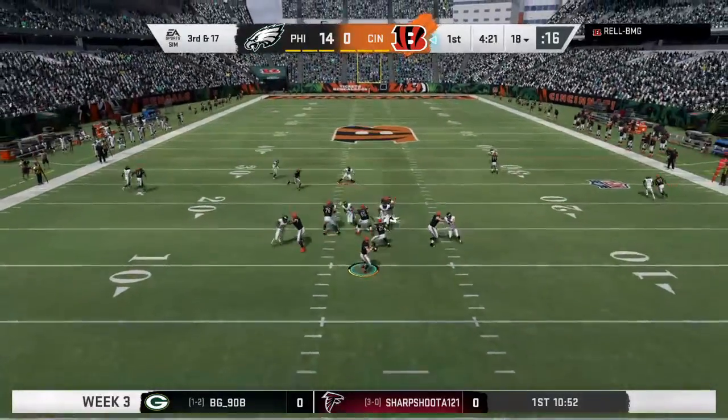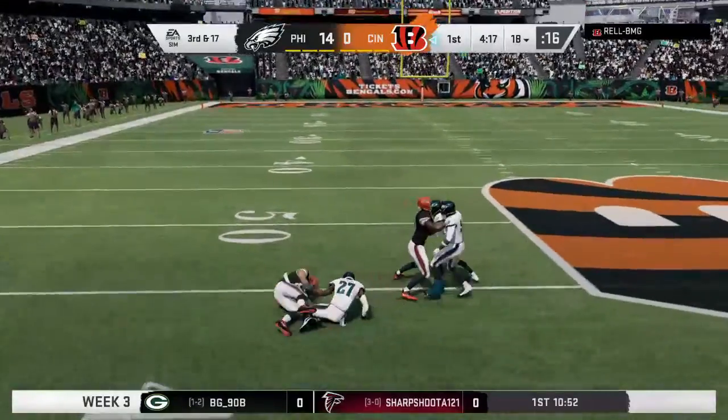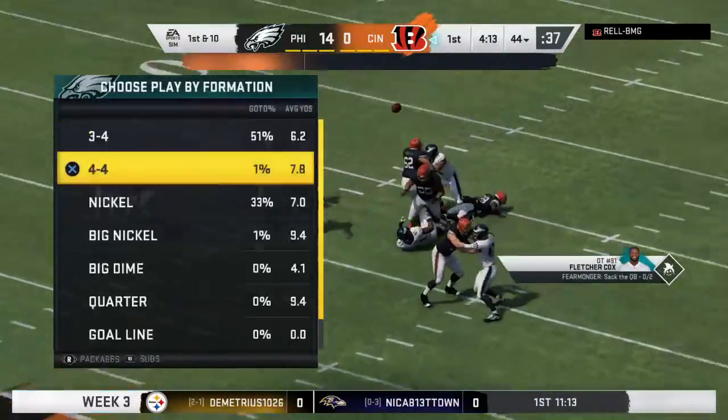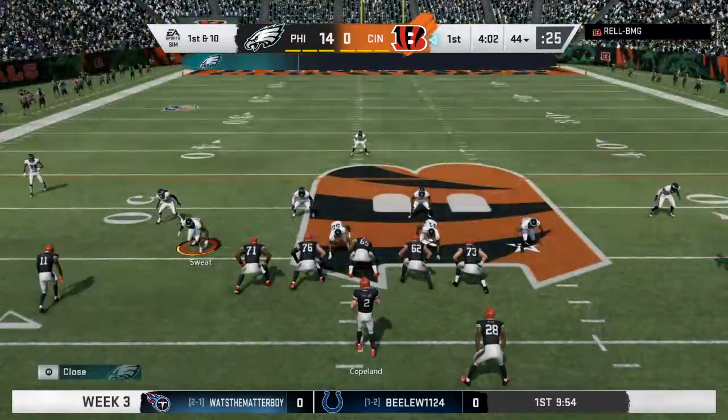Ready? Throwing on 3rd and long. Copeland. Complete to his tight end Sample. And he'll get this one way up just shy of the 45-yard line. A gain of 26 on the 3rd down conversion.